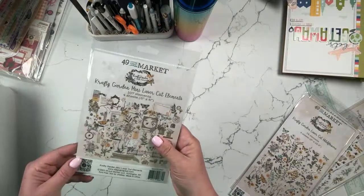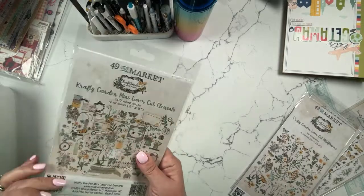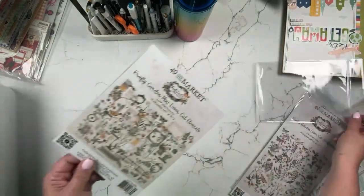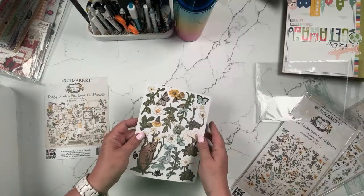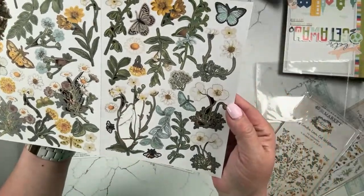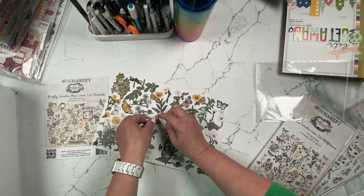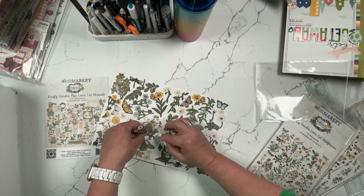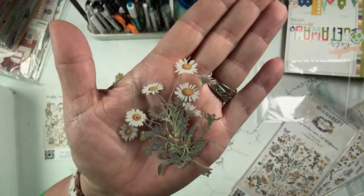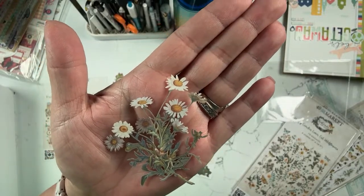So the laser cuts, the first pack that we're looking at, is the Crafty Garden Mini Laser Cuts. This has 107 individual little pieces, and there are four 6x8 sheets here. They started doing these little 6x8 versions a couple of releases ago, and I love them. If you're not familiar with their laser cuts, let me pull this one out. When you are working with them, you just need to be gentle, because they're very delicate. But this is how amazing the laser cuts are. Look at that level of detail, because it's cut with a laser. Far more detail than you can get in a sticker or a regular die cut.